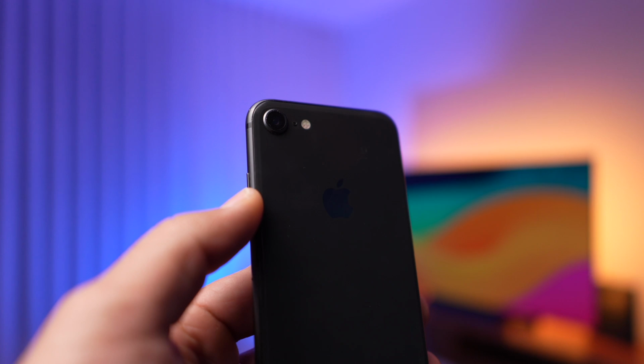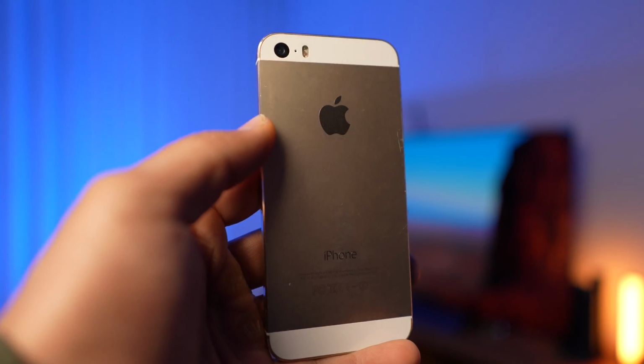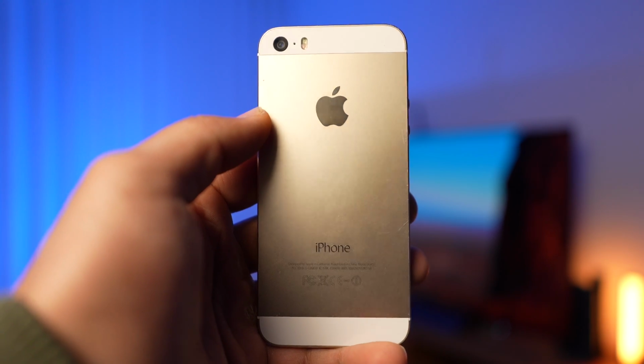This was the iPhone 6 Plus, already did the iPhone 8, go check it out. I also did the iPhone 5s, that was the most fun one. This one was also one of the toughest. The iPhone 8 was a piece of cake.